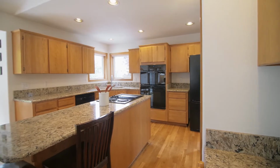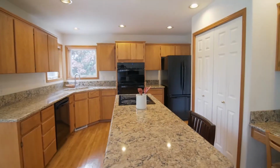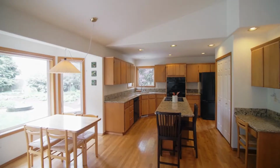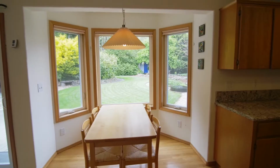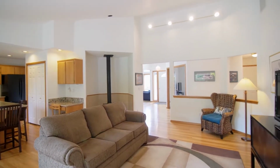The chef in the family will love the quartz countertops, cooktop island, double sink with a Kohler faucet, and solid oak cabinets in this well-lit kitchen. It opens to the inviting family room.